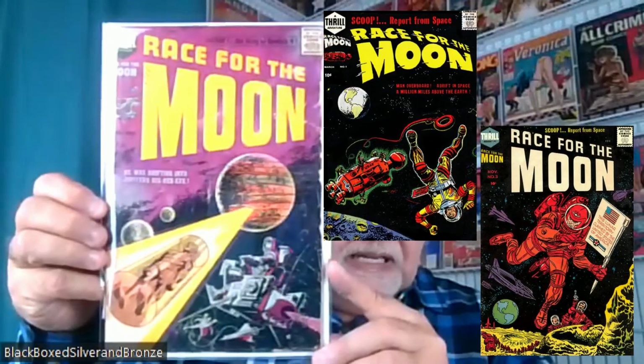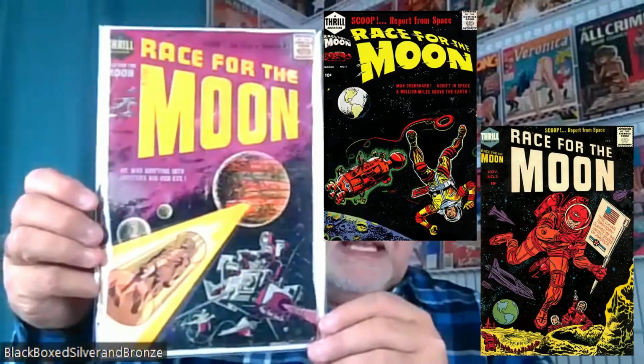I think this is issue 2. I have issue 1 and 2. And I just love this cover. And I am hoping that I can find one of these in high grade. And this is in very low grade. The whole side along here is chipped, and there's a lot of creasing, and there was some water damage to it. But the picture and the colors and what's happening there, it's just so cool.